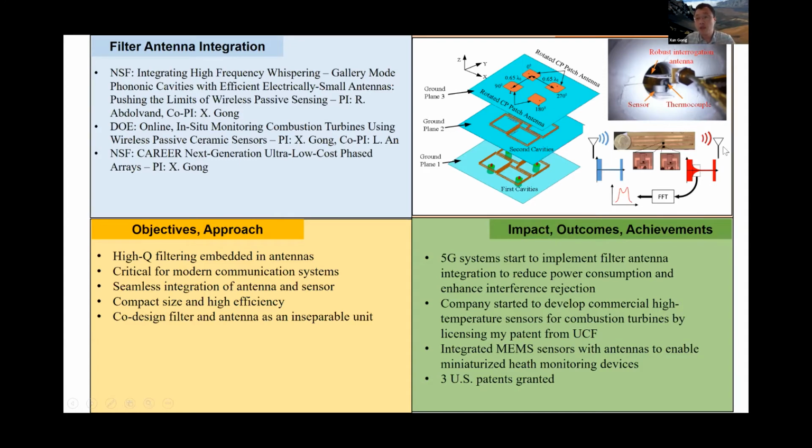And also we could use this similar concept to develop sensors for biosignal sensing. For example, this one is a collaboration between me and one of my colleagues to develop the wireless passive sensing of temperature for patients. So we could integrate this antenna with a very tiny MEMS sensor so that we can actually place the sensor on human skin and we can sense the temperature variation without intrusion.